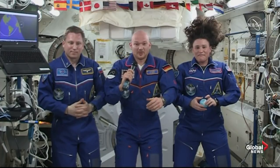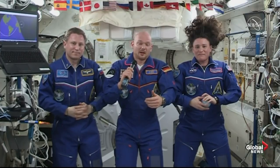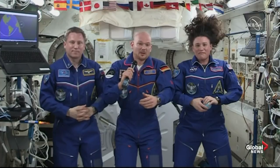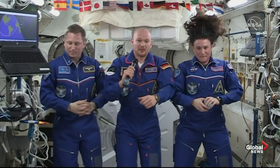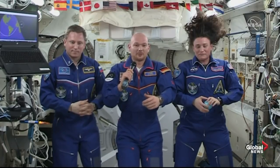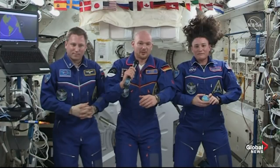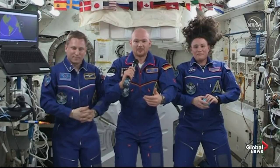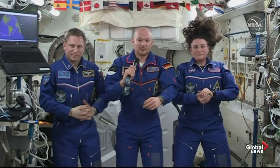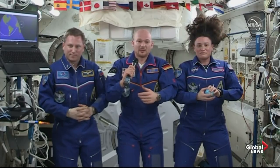We've been dealing with that problem for many years, and now we actually find a way to really train our muscles effectively up here. So we're not losing muscle mass at all. On my last mission I came back and I had 3 kilos of muscle mass more than before. But of course that's not all. There are other effects in our bodies that change, and we're monitoring this. For example, our eyes for some astronauts change a little bit. Our cardiovascular system changes a little bit.